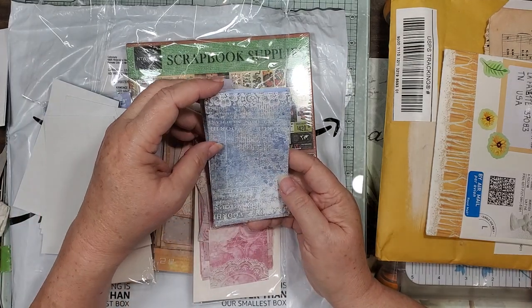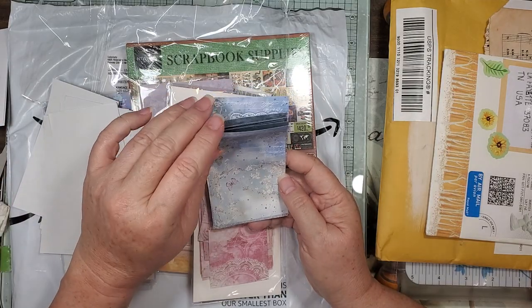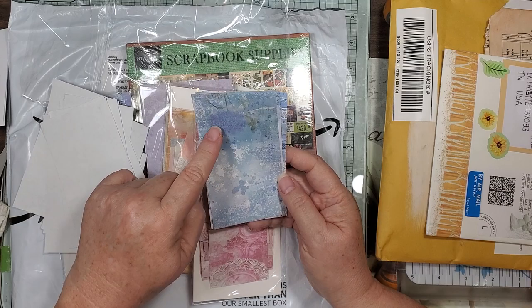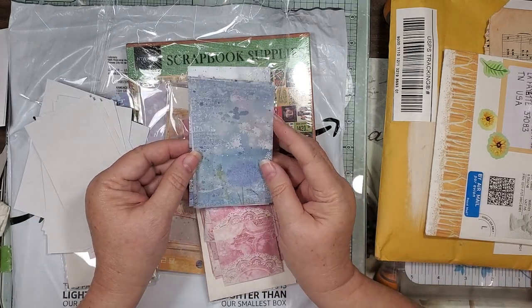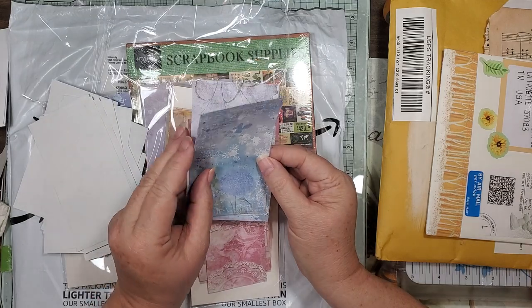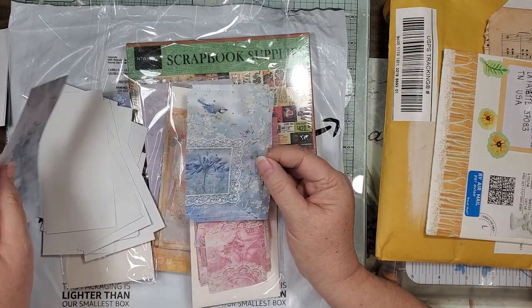Oh my gosh, this is upside down, but you just have to get it. Ooh, that's pretty. We gotta go that way. A little bunch of flowers and snowflakes. But they got butterflies too. Ooh, that's a pretty flower. Oh, look at the little bird and butterfly one.